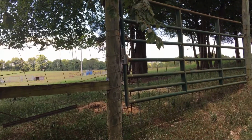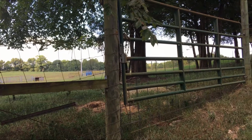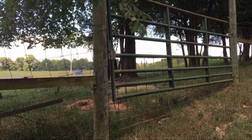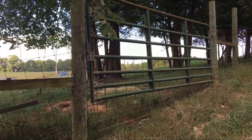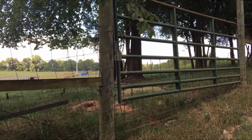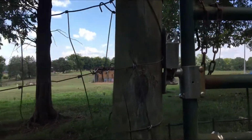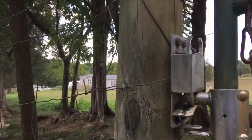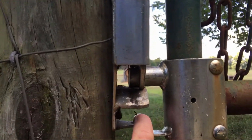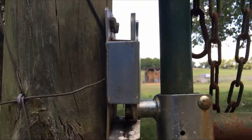Okay, here's another application of the Sure Latch. Looking at this gate, the way the fence was built, I ended up taking hose clamps, putting a cattle panel along the bottom to cover the gap to the swing going into this little pasture area. But on this, you can see the gate latch. It's lockable. It's been galvanized to prevent the rusting.